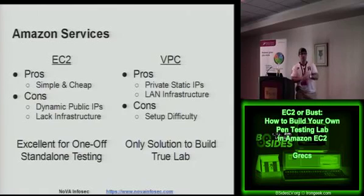With VPC, you get your private static IPs. You can also expose those through the EIPs, like I talked about on the previous slide. And you get a nice LAN infrastructure. So for those folks who are familiar with networking but haven't actually done stuff with it, this will give you some good hands-on knowledge in terms of setting that up. The cons: VPCs are obviously going to be more difficult to set up just because of all the infrastructure you may have to map.